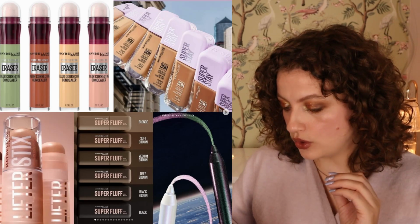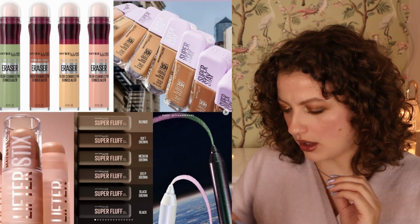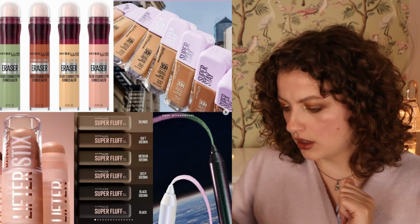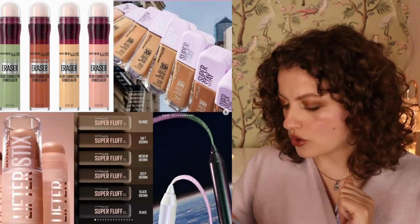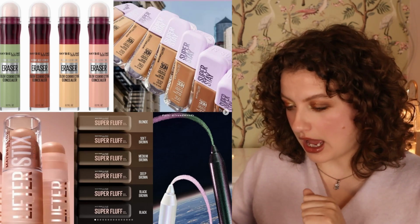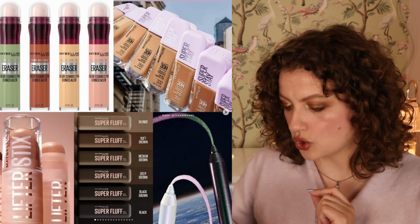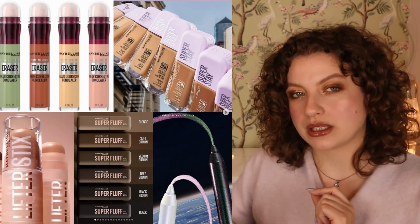Then we have the Tattoo Studio Sharpenable Gel Pencil Longwear Eyeliner in Aurora Flip and Stardust Chrome. So those are, once again, drugstore, like, shifty eyeliners that are flipping from one shade to another. I'm guessing these are duochrome. I'm not gonna pick that up, I think.